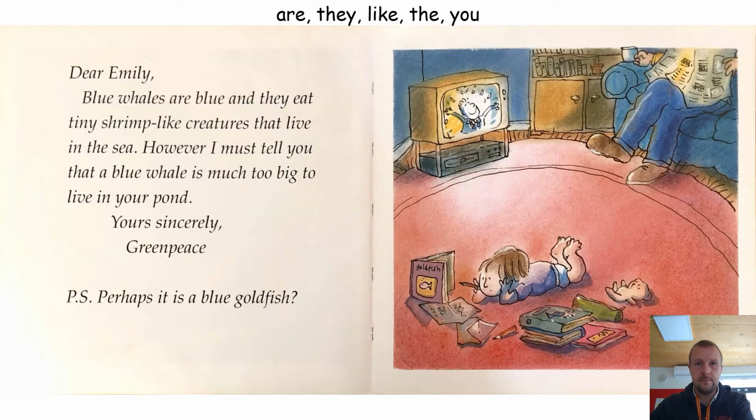Alright, new set of sight words. Let's figure them out. So the first one is are, they, new one here, like, the, and you. Now this one here, like, we can actually sound out. So it's like, because it's a split digraph. Are, they, like, the, and you. Almost makes a sentence, doesn't it? Let's see if we can find them.